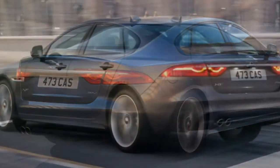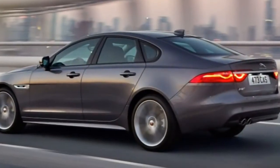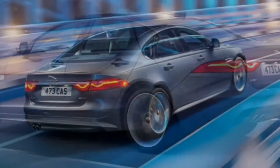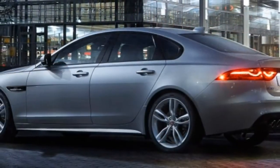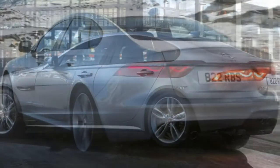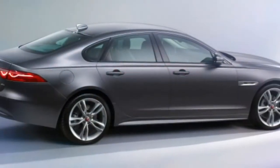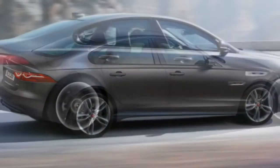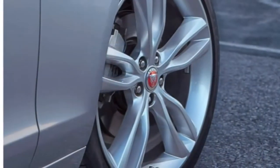The XF's extensive aluminum construction makes it light, fuel-efficient and quick to respond to driver commands. Its plush cabin melts away time spent sluicing through traffic, and it cuts a dashing British figure on an open road. The 2017 Jaguar XF now offers a fuel-efficient diesel engine along with optional all-wheel drive.